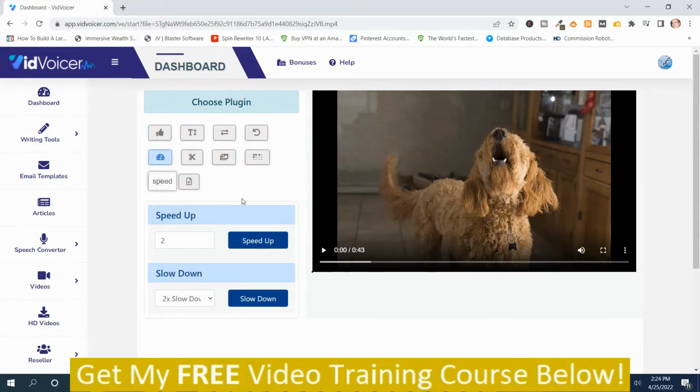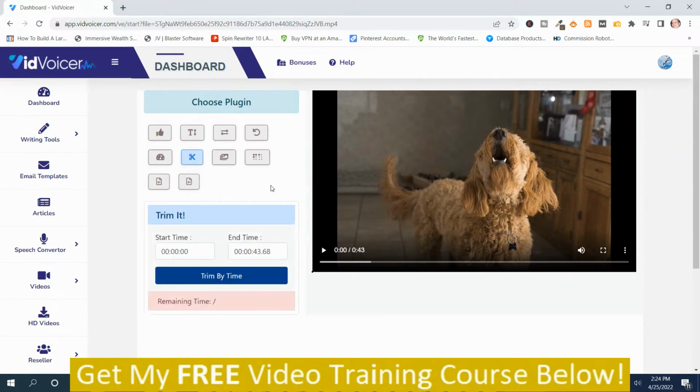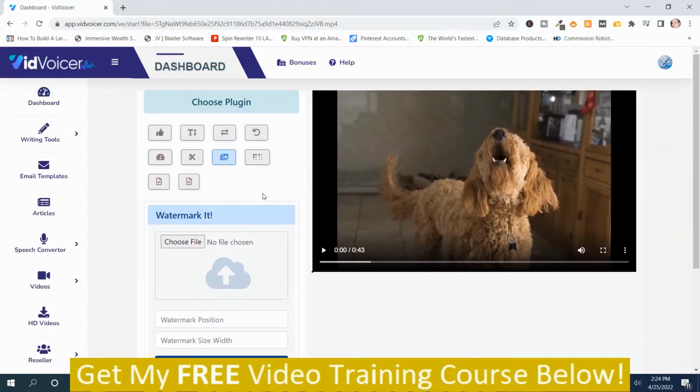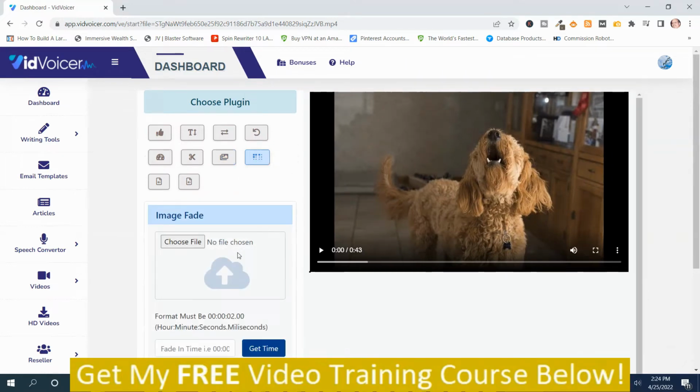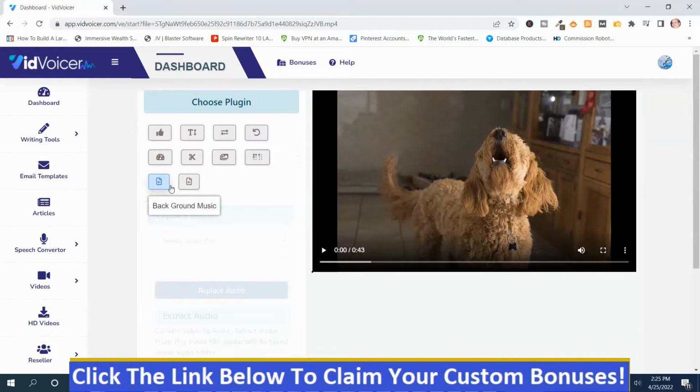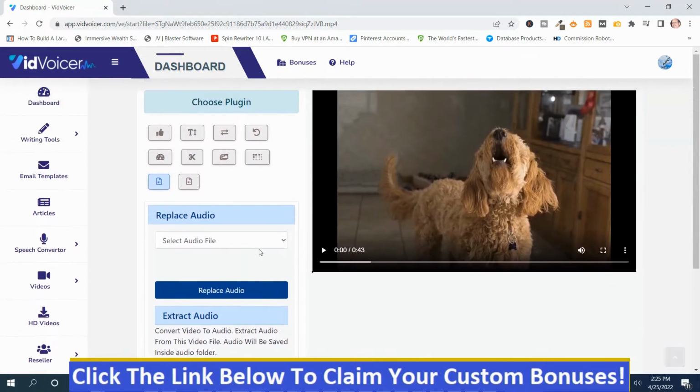And then you got speed. You can change the speed. Trim. You add image. Watermark. Image fade. You got background music. Now, I would be careful with this.